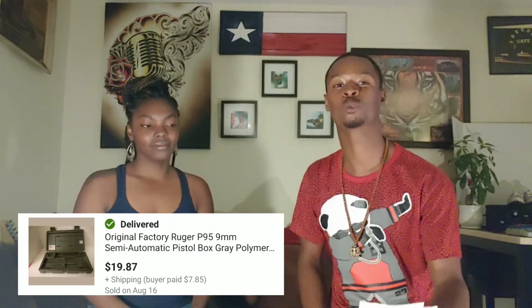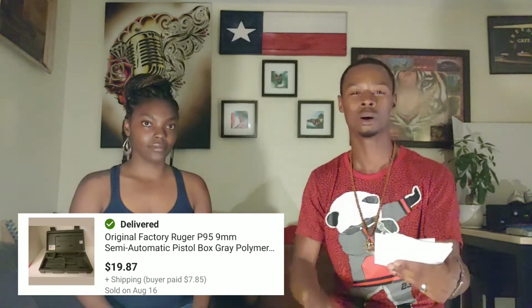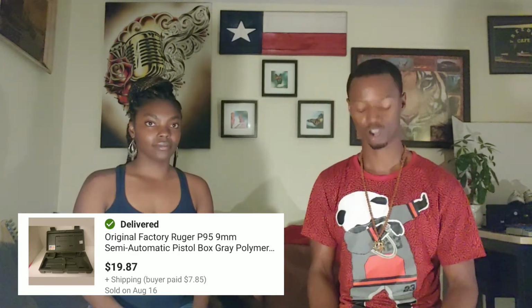But anyways, a Ruger pistol box. Paid about $4 for it. Got a quick sale about a week and a half for $19.87 plus $7.85 shipping. Sold August 16th.